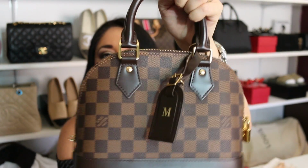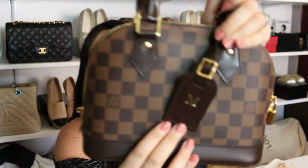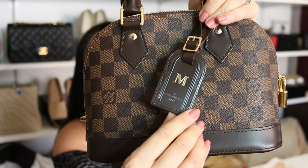All right, the other one is on my Louis Vuitton Alma BB in the Demi Abend canvas. This is the smaller size luggage tag. And this is also in Demi Abend, and it has the gold foil that you can see there. And yeah, this one just says Louis Vuitton Paris.